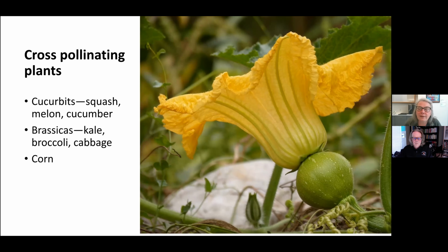Once you have found your feet in seed saving, you can branch out into the cross-pollinating plants, and these are a lot of fun because they're just wild and wacky plants. Squash, melon, cucumber, the brassicas, corn, that's very advanced.